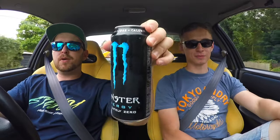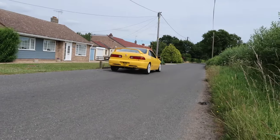I have no idea. But the driving position is amazing. We've been out in it a little while just so I can get used to it and also pick up a drink, which I'm going to have another sip of now. I'm really, really liking it. This is my first time of what I'd say properly driving a DC2. I've driven a couple before, but they've only been brief little drives, not the same as this.